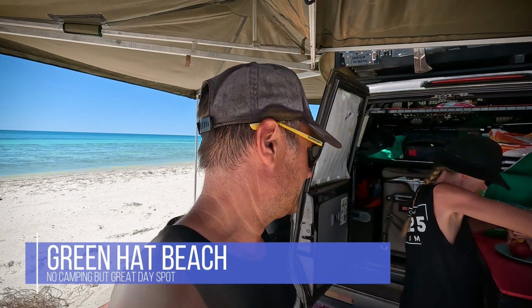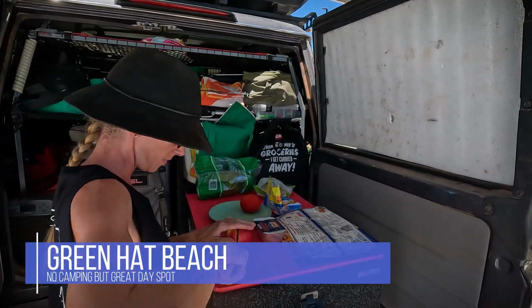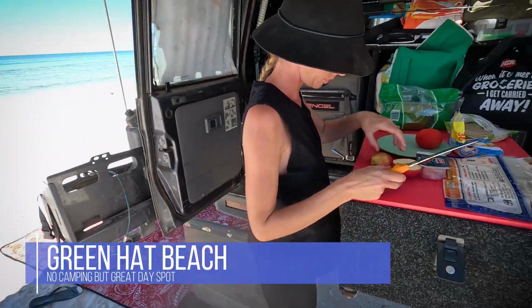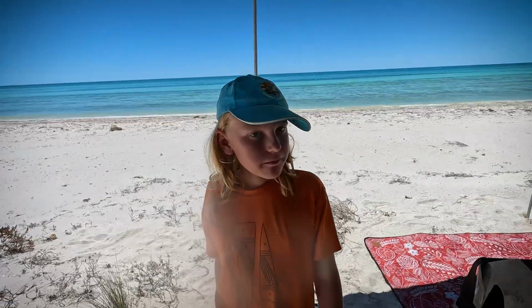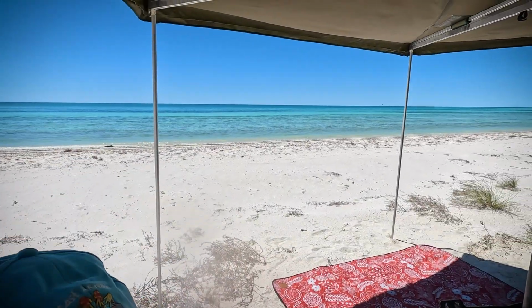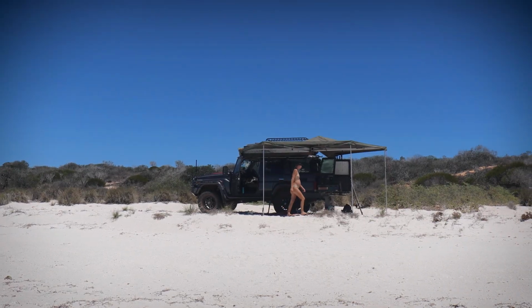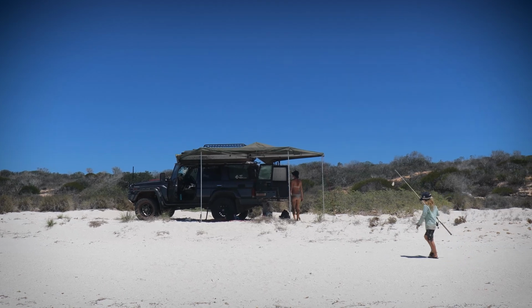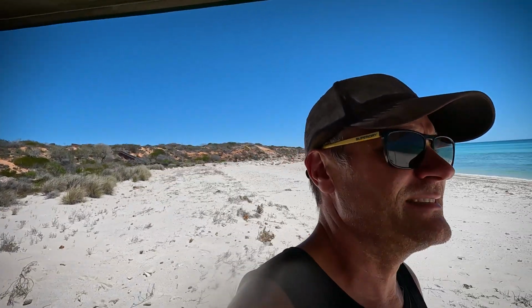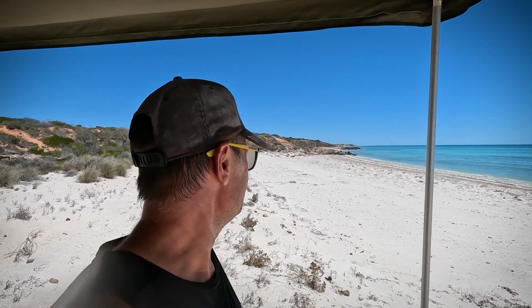How good is this? Dirk Hartog Island. The basics for lunch, with fresh lettuce, because we've got lots, just in case I didn't say. And look at that. Mum, why don't you just finish cutting those apples? Can I please have a plate with the apple and then I can eat that? Absolute paradise.